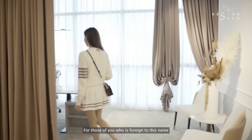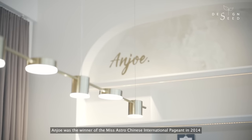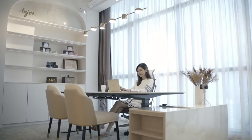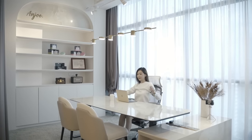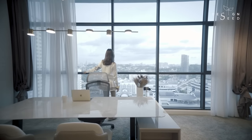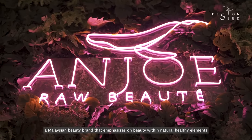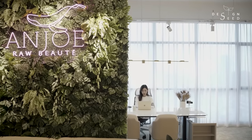For those of you who are foreign to this name, Anjoe was the winner of the Miss Astro Chinese International Pageant in 2014 and currently holds a dual license to practice with a master's in pharmacy. The current work studio was designed to house a corporate identity to her own brand name, made by Anjoe, a Malaysian beauty brand that emphasizes beauty within natural, healthy elements.